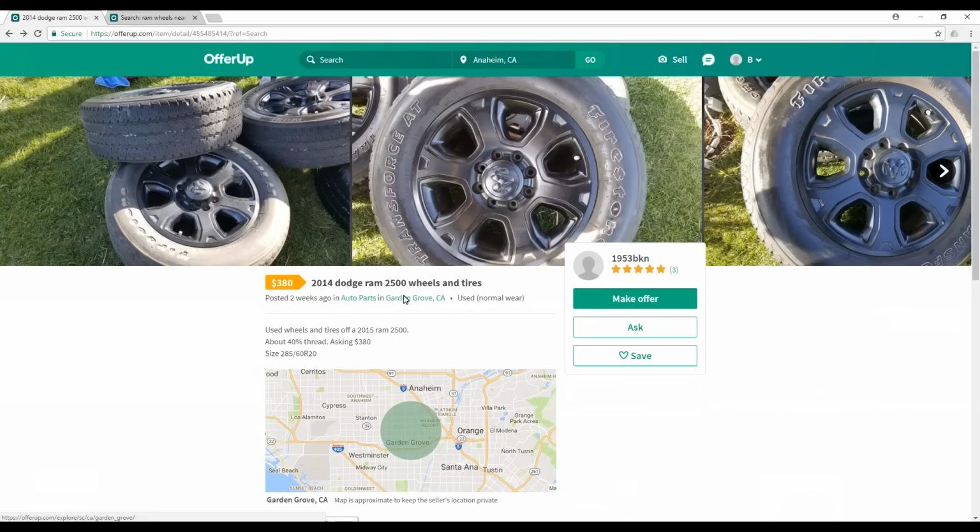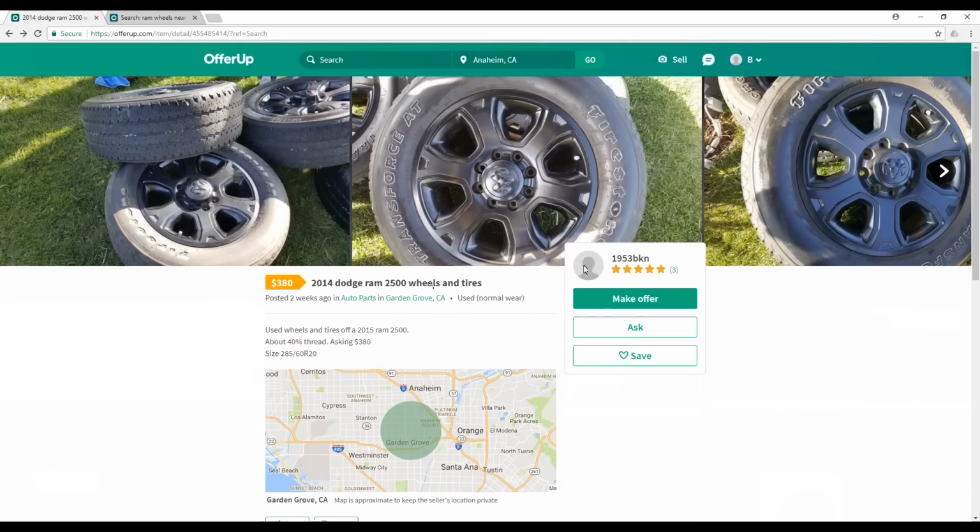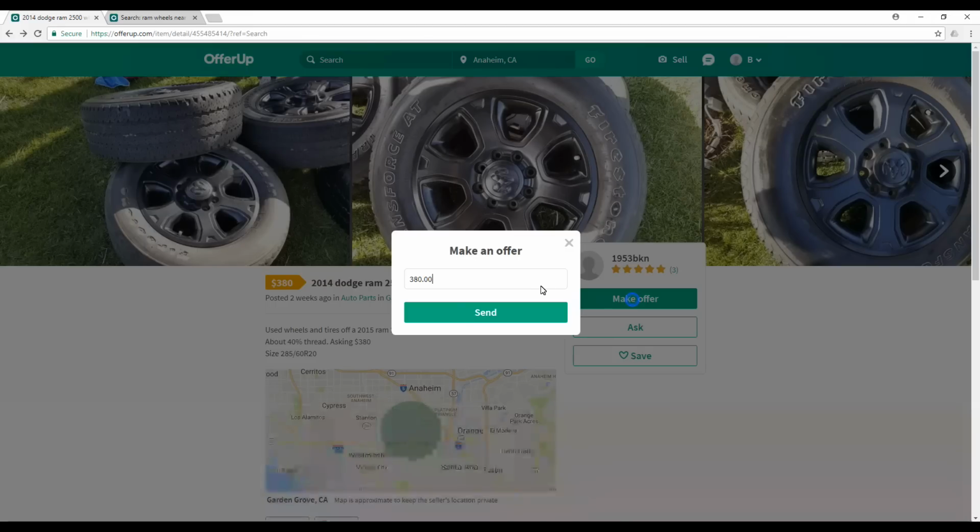So assuming that he still has them, I'm going to basically think that they want to get rid of them in a timely fashion. If they haven't sold them yet for $380, and they've been posted for 2 weeks, they'd probably be willing to take a little bit less. So at this point, most people would click on this one and make an offer, right?